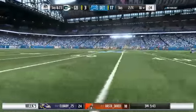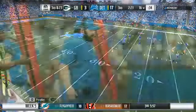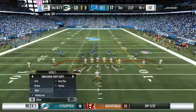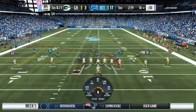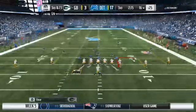So one quick, easy analysis about why they've struggled so far. They keep putting themselves in third and long situations. They just took another sack right there. Now, the offensive film session tomorrow may be a little longer than it normally is. Not a lot of positive grades will be handed out thus far.